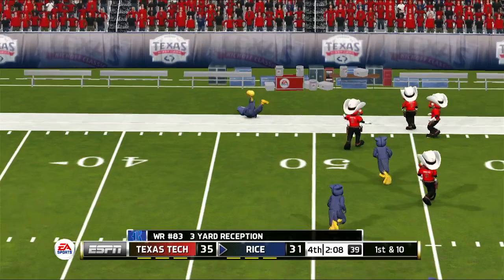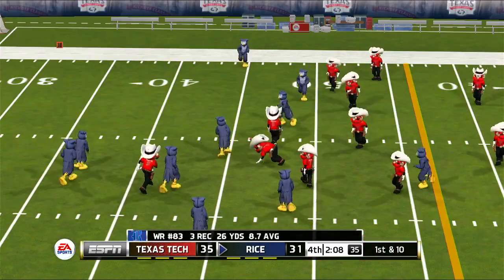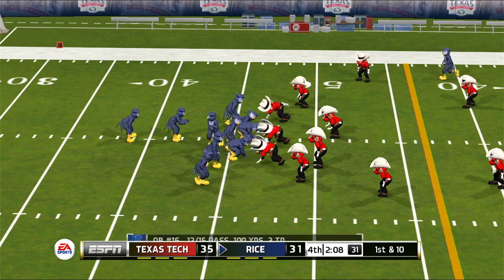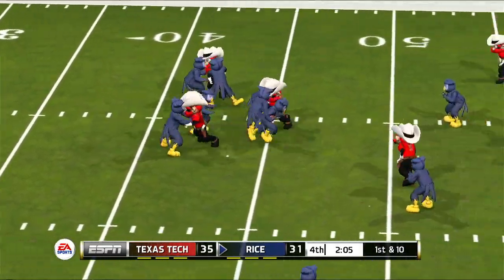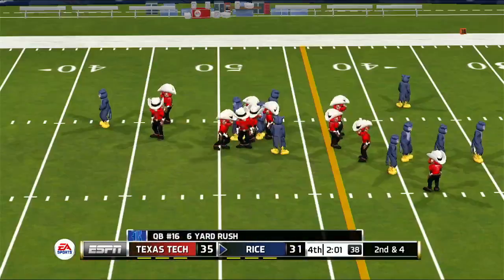Steps out of bounds at the 46-yard line. Complete for 3 yards, and that's good for a first down. Good look there from the quarterback, dumping it off and coming away with a new set of downs. He's going to try and scramble. He gained a good 6 yards on that scamper.